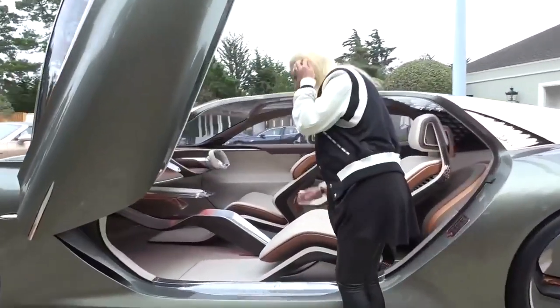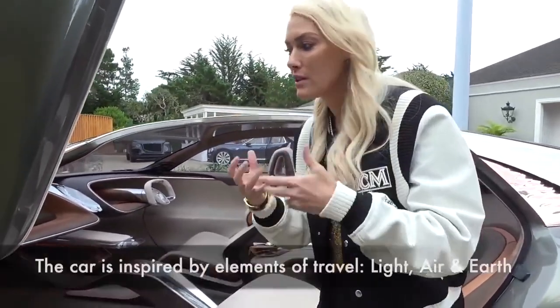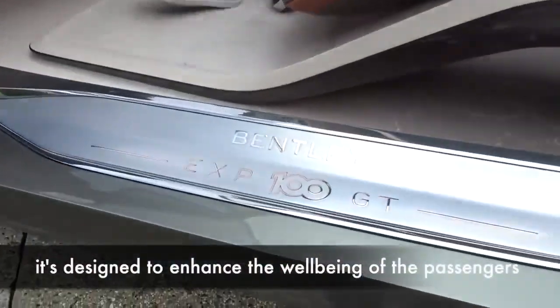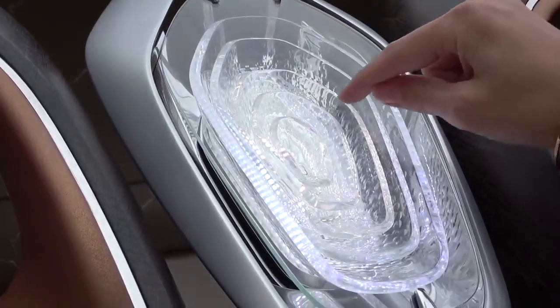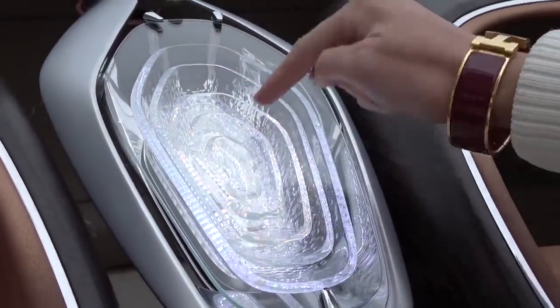So, there's so much going on in here because, of course, this is what they picture the future of driving to be like. I'm going to pop into the driver's seat over here. Okay. This is all crystal underneath here, and then a glass surface over the top. So this is actually where you would interact with the car. You would be able to, for example, plug in the destination.